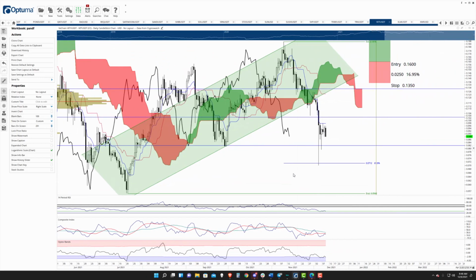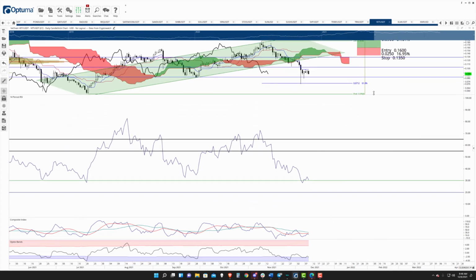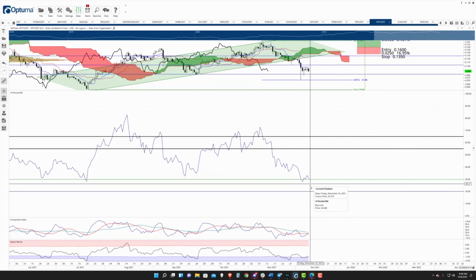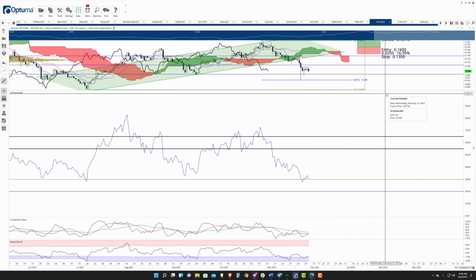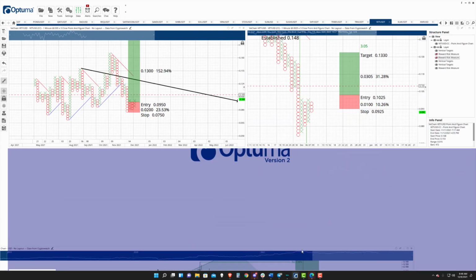I mean, you are at extremely oversold levels within the optics bands and the composite index. And the RSI is in bear market territory, and we're hitting the 30 level as the first oversold level, and then 20 is just below that. So yeah, it doesn't look very good here on the long side in the interim.